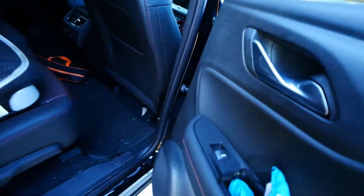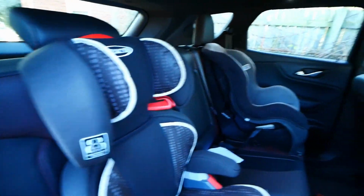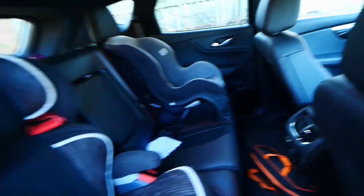Back seats got these all-weather floor mats throughout the whole car. Two car seats, and I can still fit in the middle. So an adult can sit back here with two car seats on either side. It's definitely roomy back here.